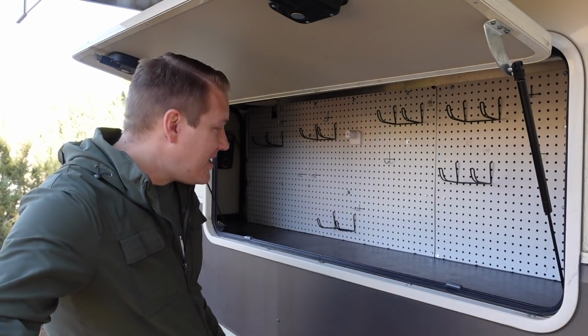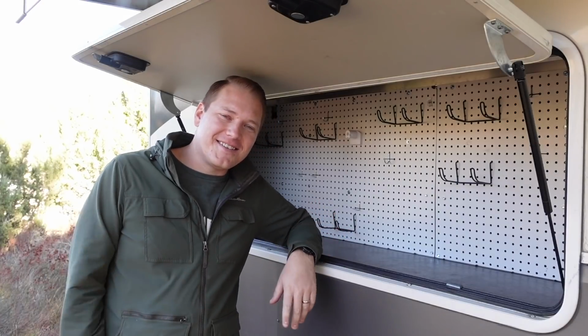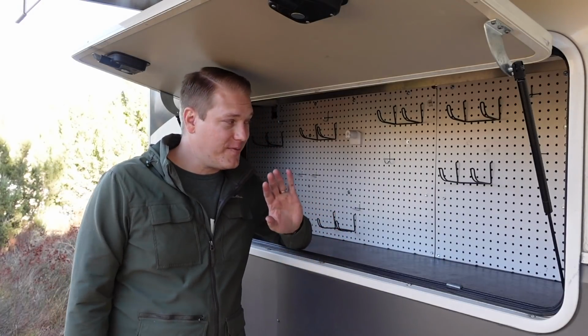All right, let's get to it. I gotta put all those tools back in here now so we can show you what it looks like when it's fully loaded.